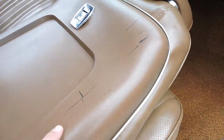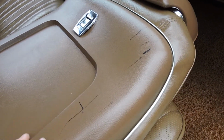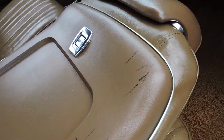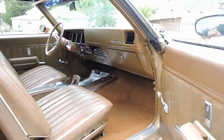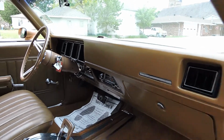You have your scuffs in the back here, but you're showing the black through from the factory. These things get dyed the saddle or whatever, and we just got some scrapes. So got some scratches on that hard plastic, but seats look good, door panels look good. Dash pad looks nice. I don't see any cracks on the dash pad.